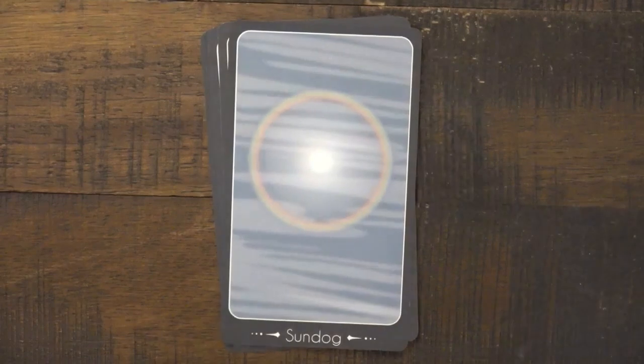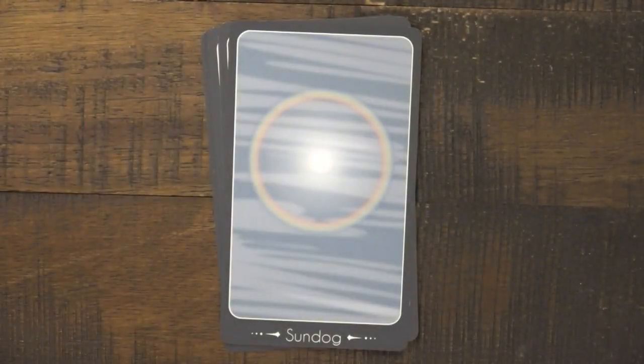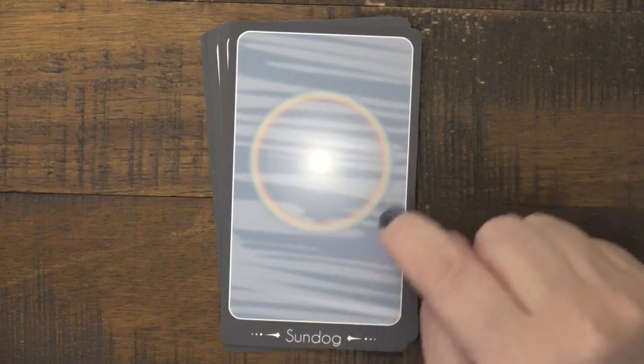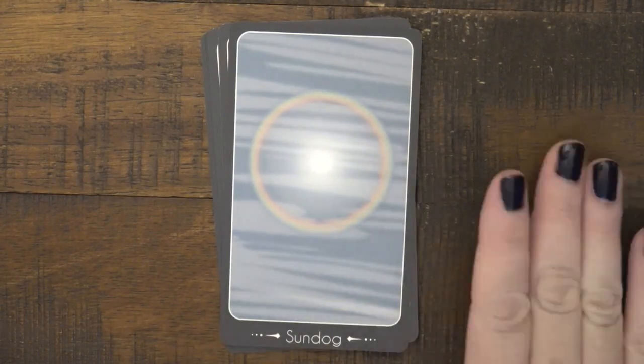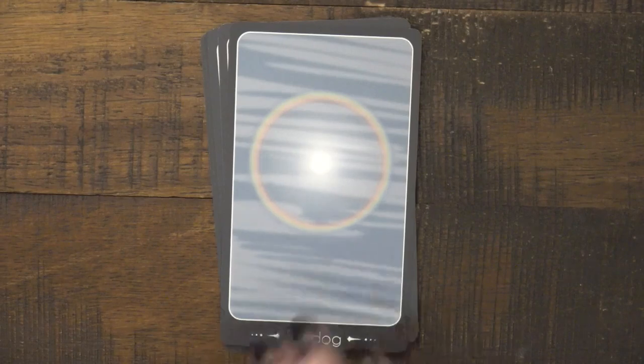So let's look this up. I've looked this up and it's really cool. I would definitely look these up and look at some of the images. A sundog, also called a mock sun or a parhelion, don't quote me on that, is an atmospheric optical phenomenon appearing in the sky as luminous spots 22 degrees on each side of the sun and at the same elevation as the sun. Usually the edges closest to the sun will appear reddish. This kind of looks like a rainbow, but you can see the red on the inner circle there. It talks about them being beautiful, but indicative of foul weather ahead. So I can see why using this as a warning makes a lot of sense.